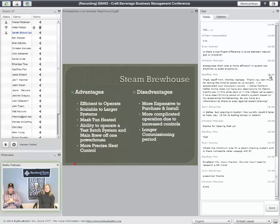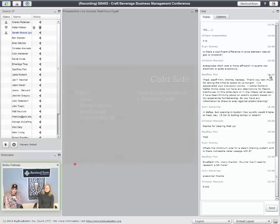Disadvantage, obviously, I mentioned it's a little bit more expensive to install. On the larger systems, it definitely gets more complicated. There's more controls, and there can be a longer commissioning period, but in my opinion, it's worth the effort at the end of the day. Good thing to educate yourself on the difference between the two of those and get out and see some breweries and how they operate.